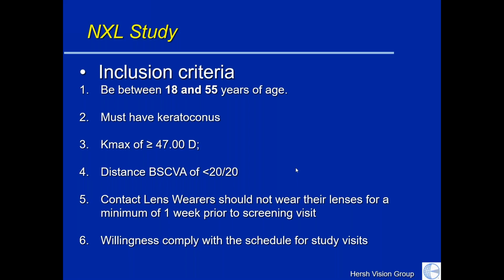So who can be included in this study? First, you must be between the ages of 18 and 55 to be considered for the NXL study. You must have keratoconus. Patients who have had previous corneal surgery, such as LASIK and PRK, and developed their keratoconus afterwards, developed what we call a laser vision ectasia, cannot be included in the NXL study. And then there are certain parameters from your corneal maps and your vision that you have to meet the criteria. So the steepest portion of the cornea has to be greater than 47 diopters, and your corrected vision has to be worse than 20/20. We will check those parameters in your screening visit to determine if you are a candidate for the treatment.